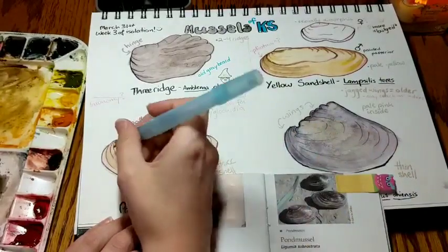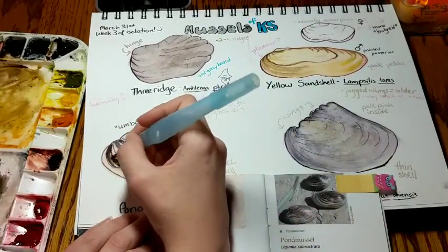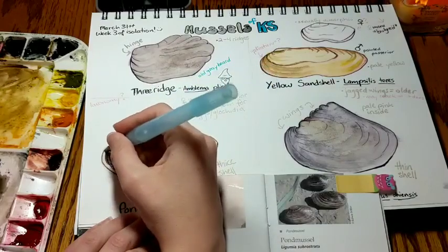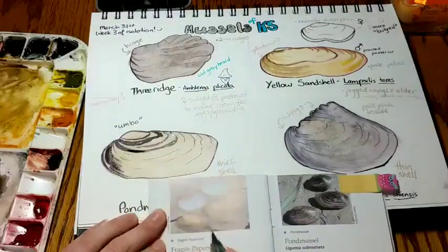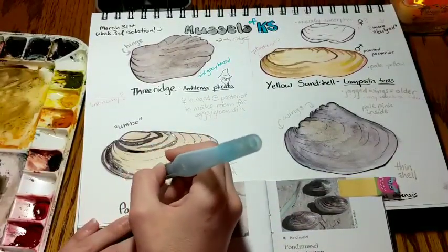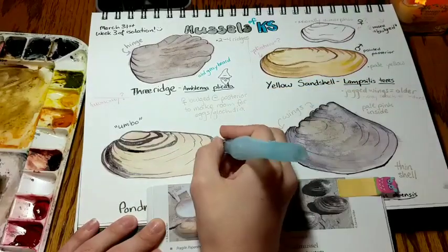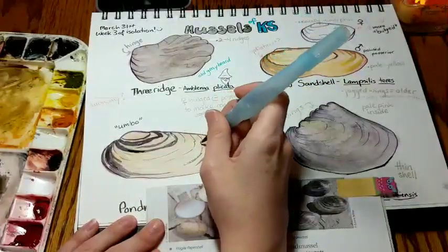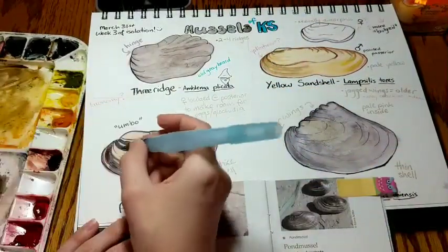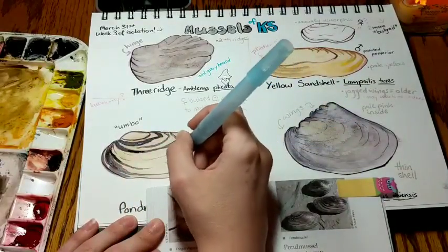Cool. I'm trying to find whatever features are the most prominent first and make sure I get that in there. Okay, so this one kind of comes out and it fades. It's really pale toward the bottom, so I think that makes it easier to see, like, leave little tiny bits of white. Does that make sense? At any rate, that's why I'm choosing to do this in the order that I'm doing it.